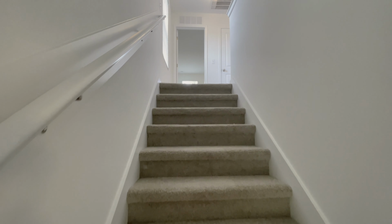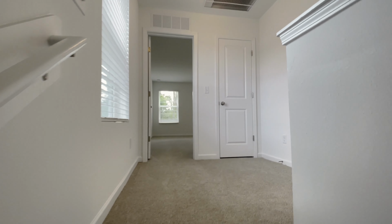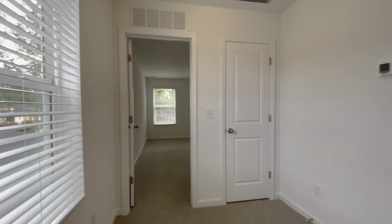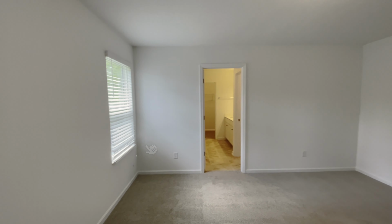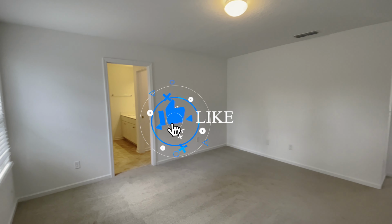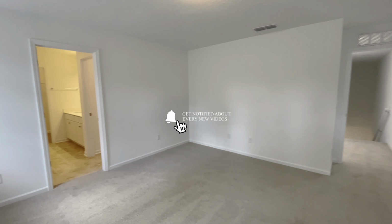Now we're going to head on upstairs. Now this is going to be where all the bedrooms are located. Now, this is the reason that I like this floor plan. As soon as you come upstairs, the first room that you have access to is your primary. And this primary is good and spacious, okay? Like I said, everything up here is fully carpeted. So you have that.